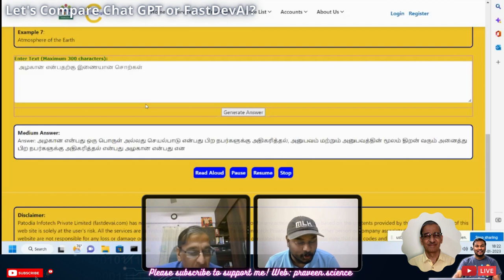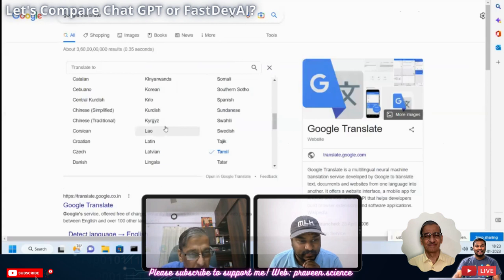What does read aloud do for this one? Read aloud will not be able to do it, because we have not included the Tamil language. But we can do all these things. See, Tamil, it has very limited knowledge. I understand. Most Indian languages, it does not have much knowledge. But does it even apply for Hindi? Because Hindi is definitely a much known language, right? I just wanted to look at what read aloud does in this case. Let us see what it does with Hindi.